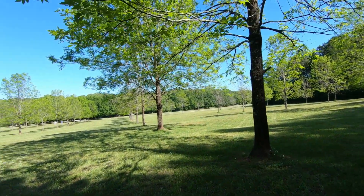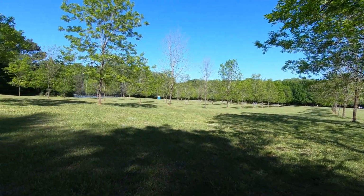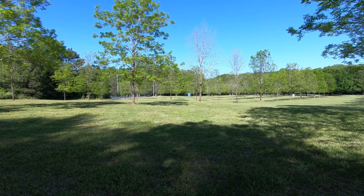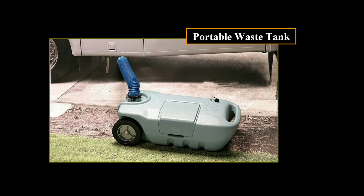But going back to the campground, if you have some type of cassette gray tank that you can take to the actual dump station, they do have a dump station, then you can dump your tanks and come on back.